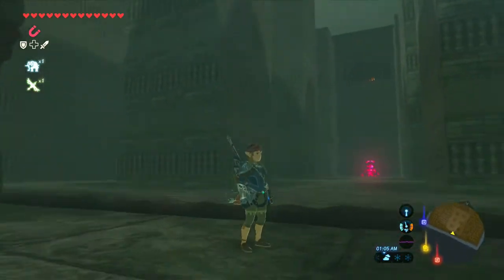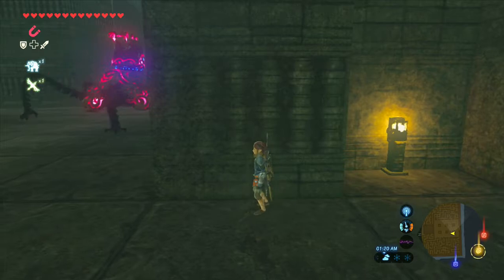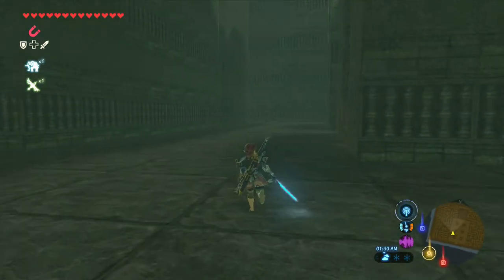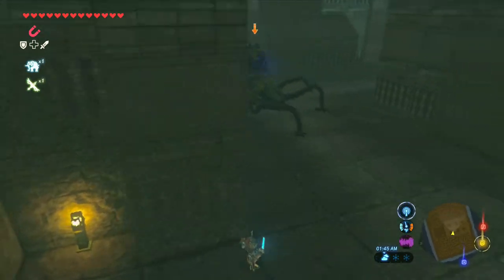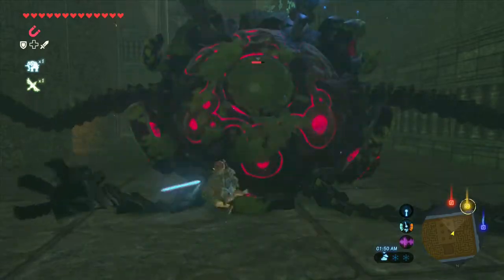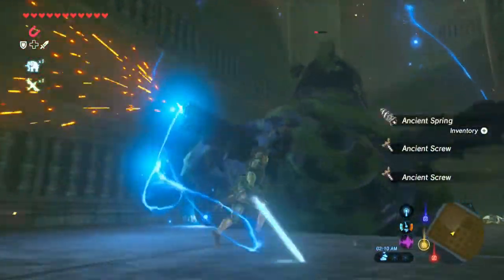Trial of the Labyrinth. And there's a guardian that's out roaming. Okay. I might be able to take it down. There's a lot of different passageways through here. Oh, wow, I actually toppled it. Ow. Thankfully, I can get rid of its legs. And I can even get extra parts.